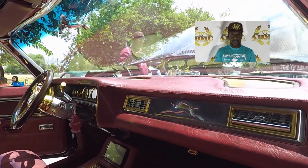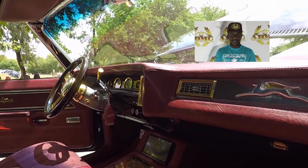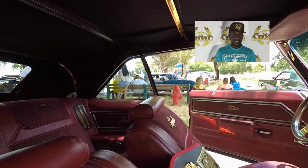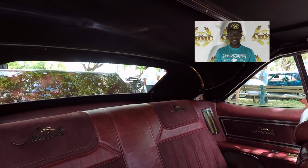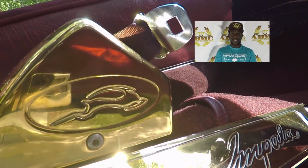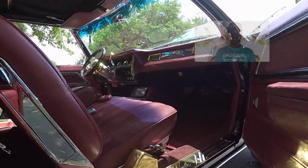Check it out. Everything. Impala logos, nice gold and chrome mix. All the gauges. Championship belt, you know he winning. Feel me? Yeah. I really like this car, man. It did not disappoint in person. Details. Everything. Details on details.